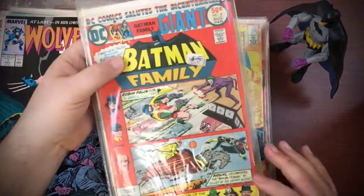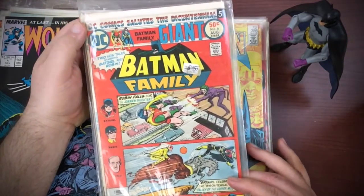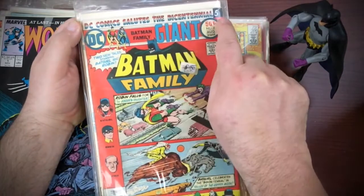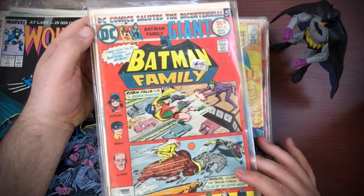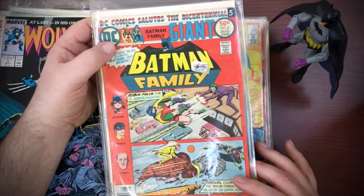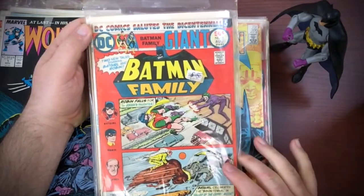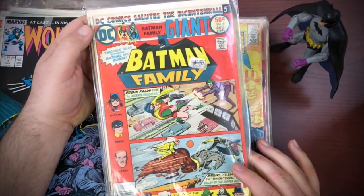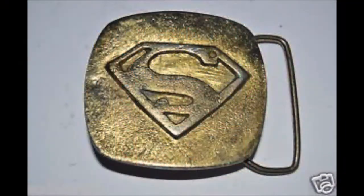Batman Family 6. This is part of the DC Comics Salutes the Bicentennial. There were 36 books that had these covers, and if you got all 36, each one was numbered, and sent them in, you could get a Superman belt buckle. I have in my own collection just about all of the 36 books. I might be missing one or two, but I'd love to get that belt buckle. I've never seen one. Well, I've seen pictures of it, but I've never seen it for sale on eBay or anything like that. So if you ever see that Superman belt buckle offered up for sale on eBay or someone else, let me know. I want it.